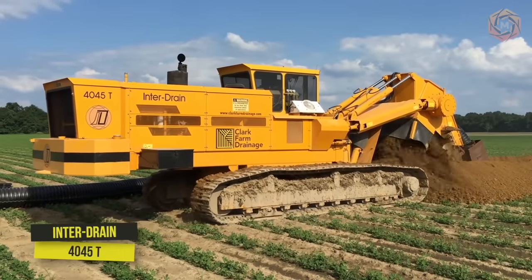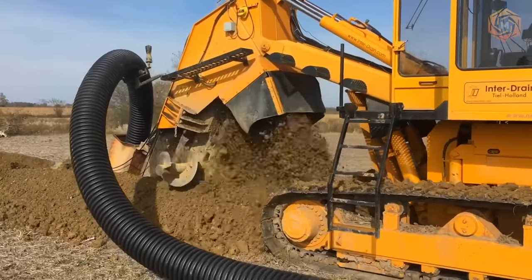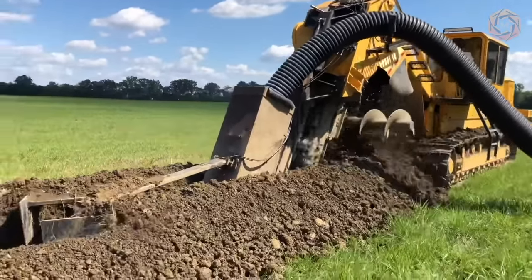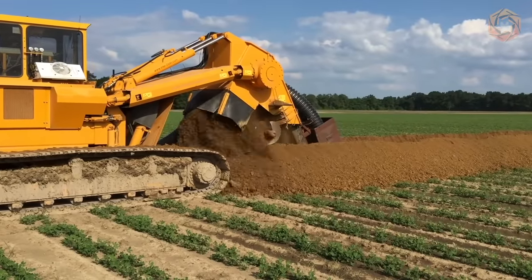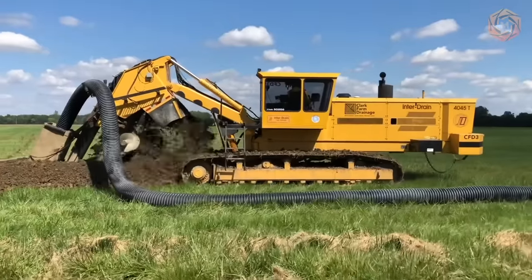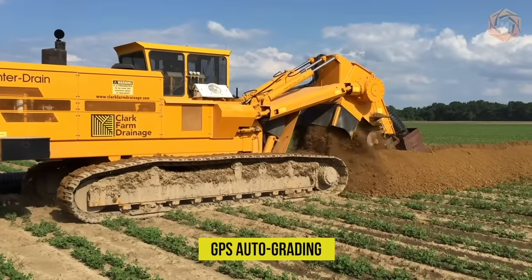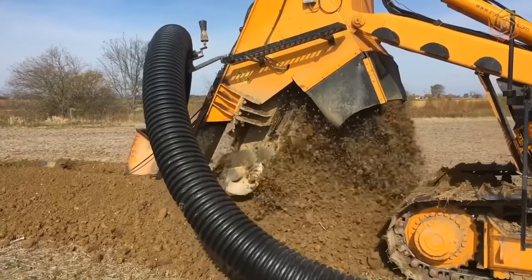Now, let's take a look at the 4045 T-Series Chain Trencher from Interdrain in action. This is a mighty machine indeed, and it can easily handle such a task as laying a 15-inch Clark Farm Drainage Flexible Agricultural Slab. As you can see from the footage, nothing is impossible for the technological giant. The machine is also equipped with GPS auto grading, which is a huge advantage in this kind of work.